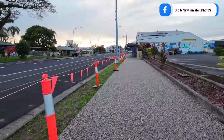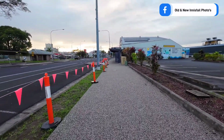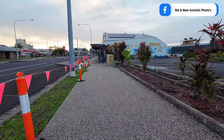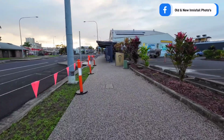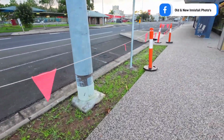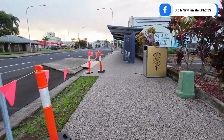A bit of detail. One of those bins like they've got through town when they put some in at all. These newer Art Deco design bins. It'd be nice if they come and finish this up. They should have just concreted all this. They're not going to maintain it.